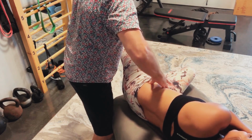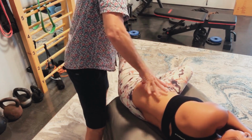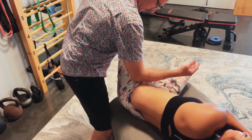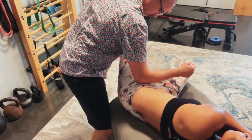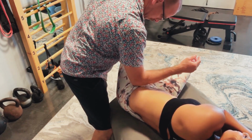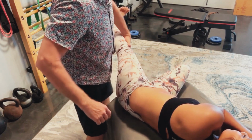Okay, rotate so your toes point to the ceiling. Perfect. See how that opened TFL right up? So even here you can use that forearm if you need. And you're just pinning the stitch. And your arm on the right side, it's not holding her, it's just guiding her. Okay, now rotate so your toes point to the floor.